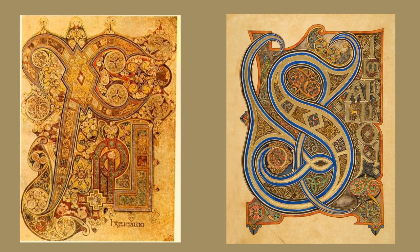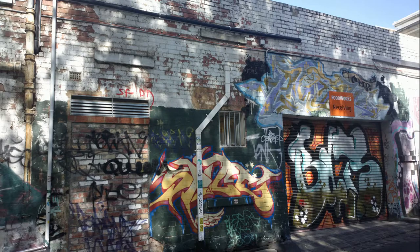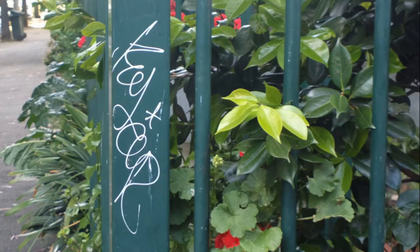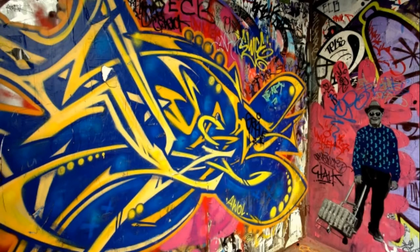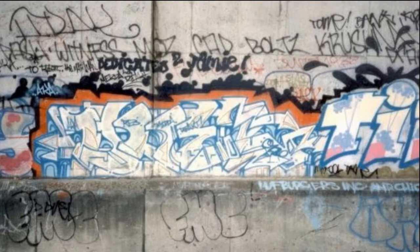This illumination of a biblical image has stylistic similarities with the large wall graffiti we just saw. The spiky, thorny, serpentine coils of flowering vines relate also to the cobblestone lanes festooned with roses and geraniums in this Melbourne neighborhood. This garden-like setting is happily interspersed with colorful letters of graffiti. This is a sheltered, relaxed setting in which to stroll and contemplate the visual language available to be read and admired in graffiti works.